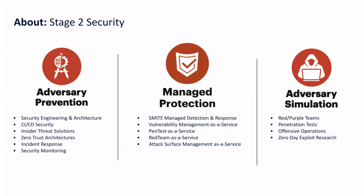I think it's important to set the table here on a little bit about the company, Stage 2, and what we're really focused on. That goes back to our origin story. Bryce Coons and some other NSA operators left and struck out on their own to take the lessons they learned from being our country's best allies and adversaries overseas and create a best-of-breed adversary simulation service. They started off doing a lot of penetration tests, red team, purple teams, exploit research, that kind of thing.